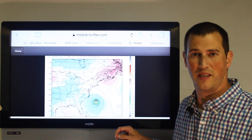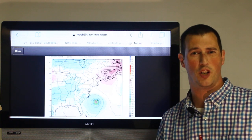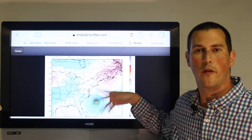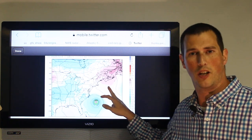The European model, 8 to 10 days from now, is showing this invest could strengthen into another major hurricane, which would be the second of the season. I believe only one was forecasted. But what's really concerning about this long-range forecast, and of course we all know these can change, I'm not really looking at specifics here, I'm looking at the trends. So I'm starting with this as a baseline, and then over future model runs, see how it changes and what the trends are. But right now the European ensembles are a little bit concerning.